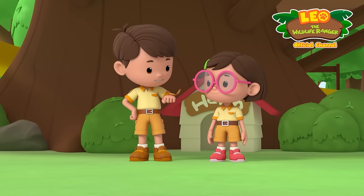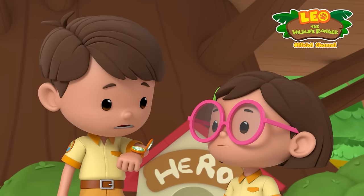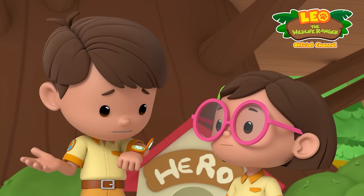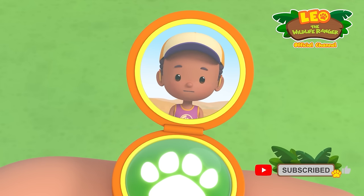Oh, hi, Junior Ranger Jane. Hi, Leo. I found a lion trapped in a cave. A lion? Is it hurt? It is fine, but I do not know how to get it out. Have a look at this photo.